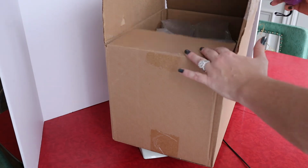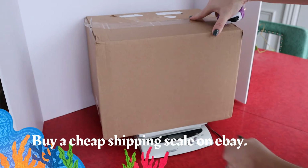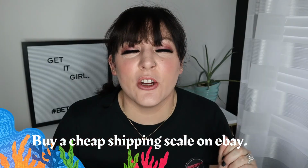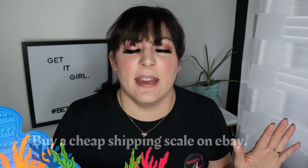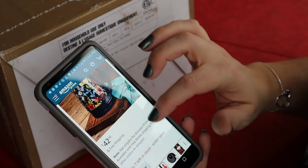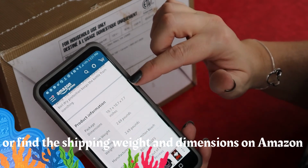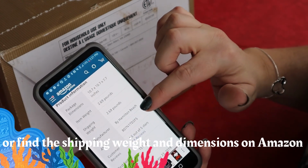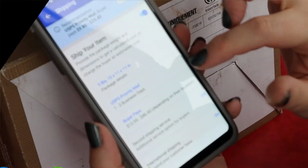Okay, so weigh and measure your item. Now, do not go get your bathroom scales. It's not going to be accurate. You're going to be off by ounces. You're going to end up paying too much or paying too little, and it might end up being a disaster for you. So my suggestion is to find it on Amazon, scroll down to the bottom, and look at what the shipping dimensions and weight are. It says it right there on the listing on Amazon. So if you can find your item on Amazon, there's a really quick and easy way to know exactly how much it's going to weigh.